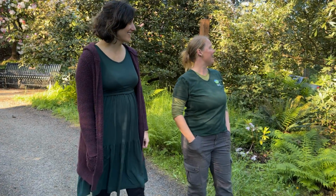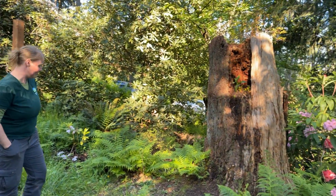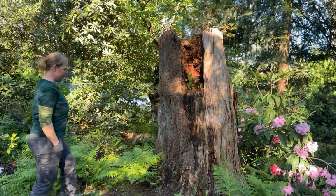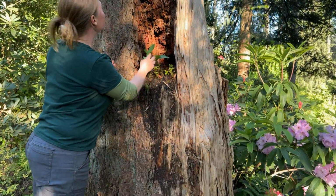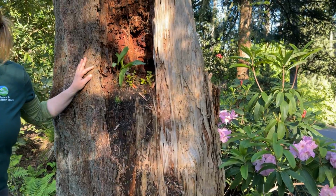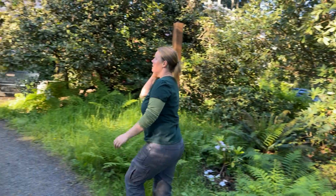Yeah. And this is one of your fun projects that you had me plant. There is a rhodie growing in a tree. Wow. Rhododendrons really like to grow in old wood. And so we're decorating this stump. But up here, I'll show you where they're doing it naturally.